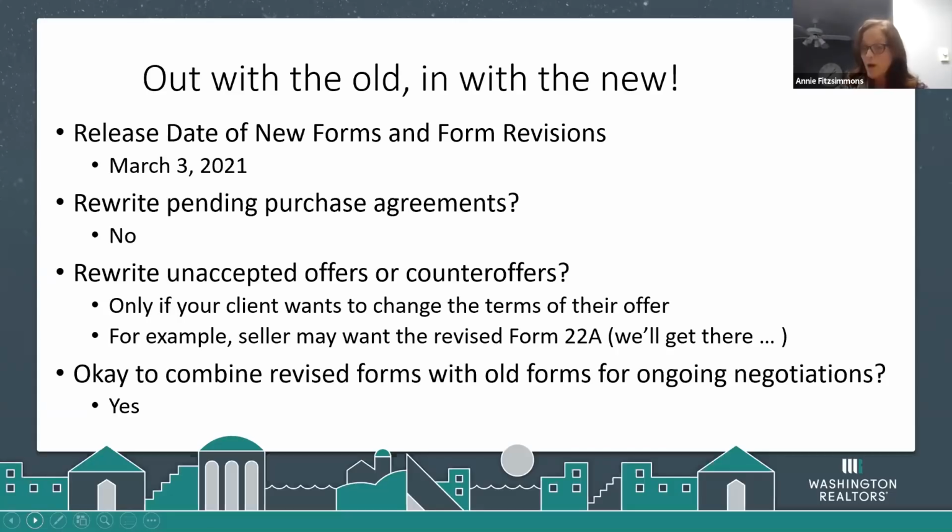It means that if you want to do that, if your seller prefers the terms of the new Form 35 versus the old Form 35, then in the form of a counteroffer, you could certainly switch those two forms, and that would constitute a counteroffer, even if you made no other changes in the agreement. But you're not obligated to do that.